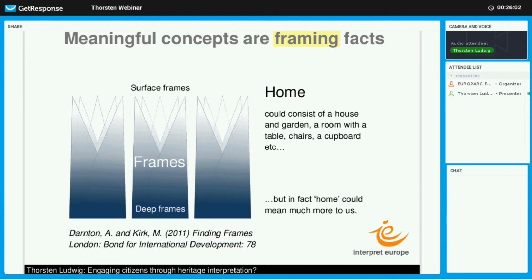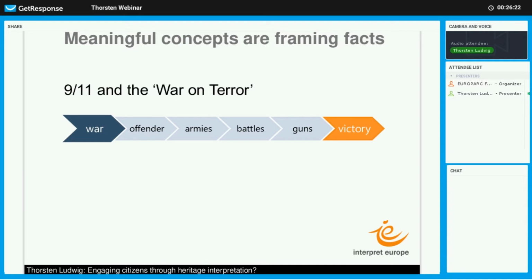So home has a very strong function. And of course, we can work with this. We can trigger such associations in people. And we can work with this, and we can think about what it does to people. And I brought one example here, which is from George Lakoff. He's a cognitive linguist, and he came up with this example to show how this framing, how frames like home can actually change the politics in the world.